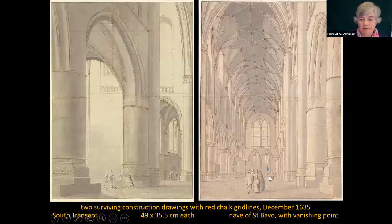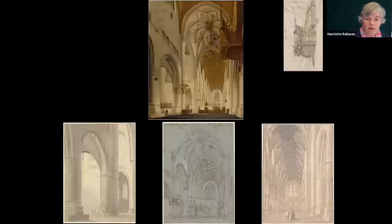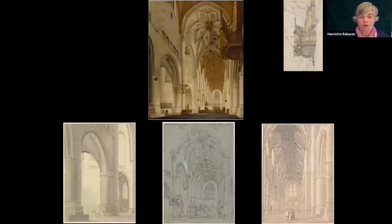So the one painting is based on a total of five different works, six different drawings to make one painting. So again, it is the reality, but it is a bit of the reality skewed to turn into one likely painting.